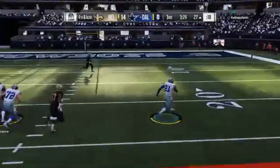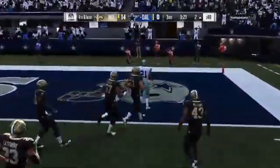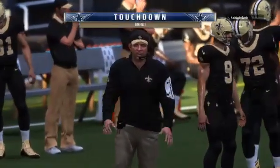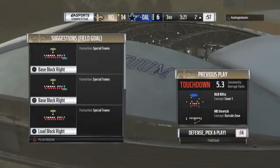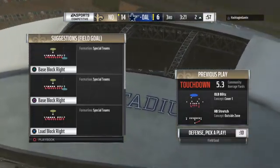They'll run it with Elliott. And he'll take it into the end zone for a Cowboy touchdown. Ezekiel Elliott, 27 yards. And the Cowboys have cut it to within a score.